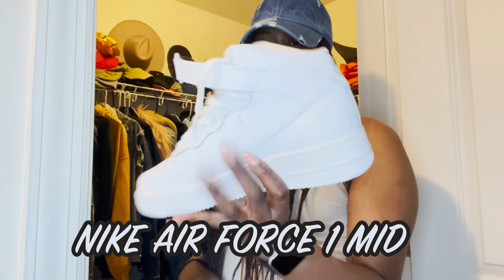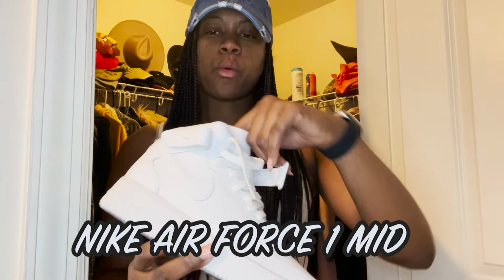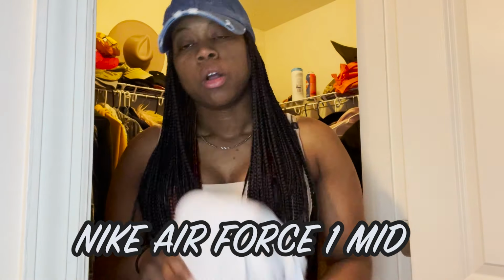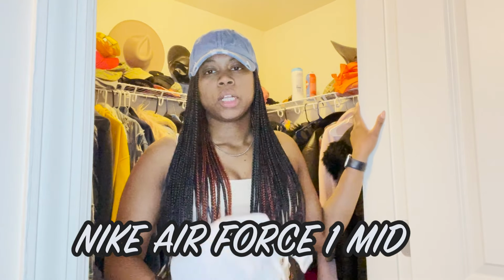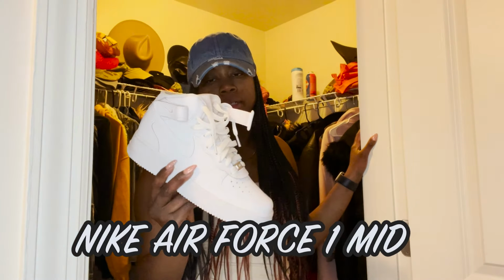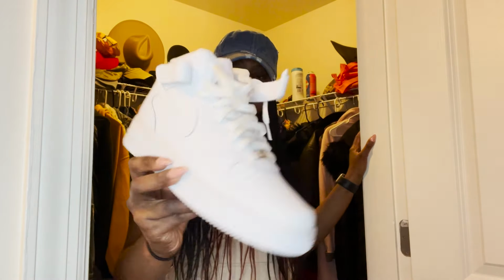Then I have these. I have not worn these yet. I tried them on, but I have not worn these. These are Air Jordan. Why am I saying Air Jordans? There's too many in my collection. I'm getting confused. But these are the Nike Air Force Ones all white mids. Air Force Ones mids all white.